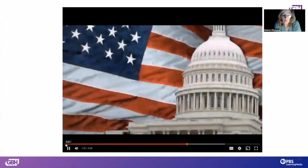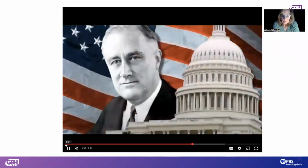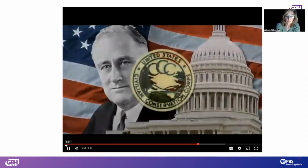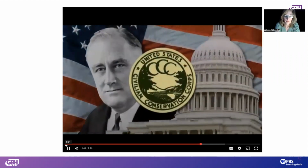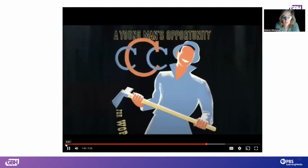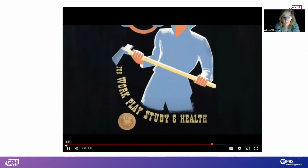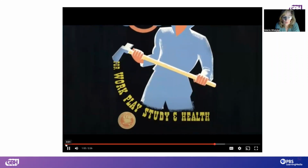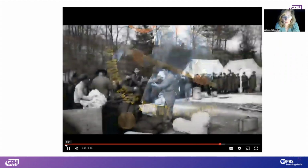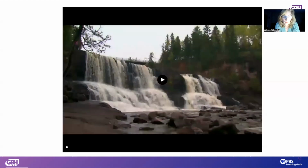Just 5 days after taking office in 1933, President Roosevelt introduced a bill proposing the first of his New Deal programs, the Civilian Conservation Corps. The bill was brought to Congress. Congress passed it on voice vote unanimously. On March 31st, it was signed into law. 3 weeks. They were paid $30 a month. 25 was sent home.